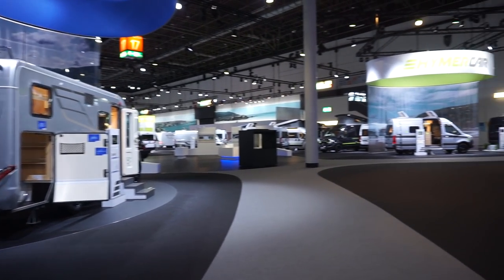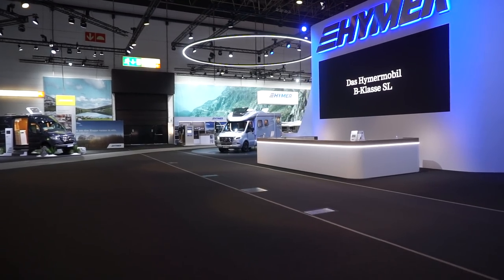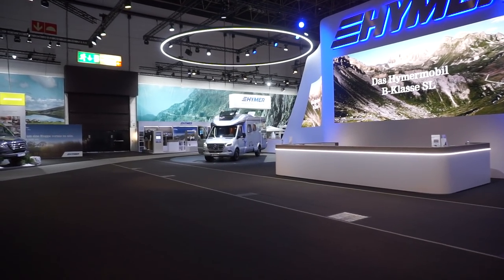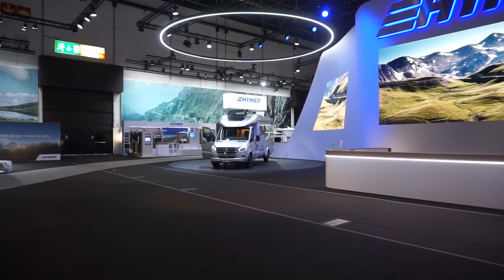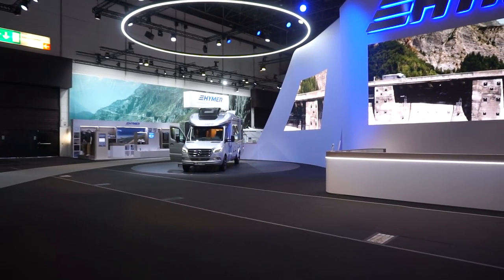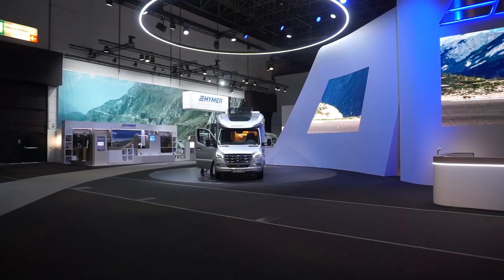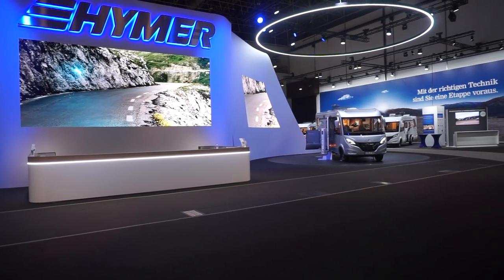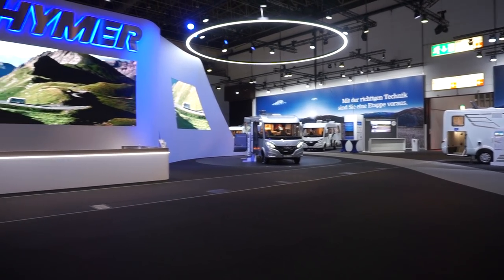Anyway, so there you have this wonderful Hymer Modern Comfort T680. The T incidentally stands for Teil, semi in German, semi-integrated. As you can see, it's semi-integrated. Whereas this one over here, Vollintegriert, is fully integrated.